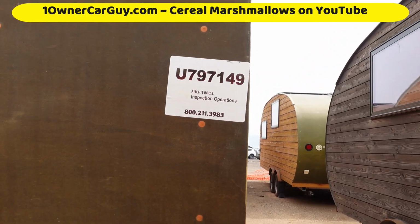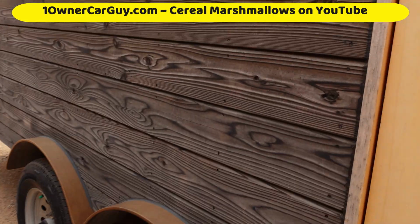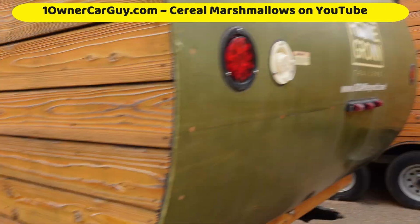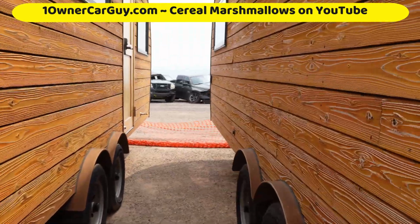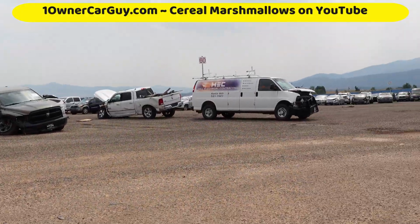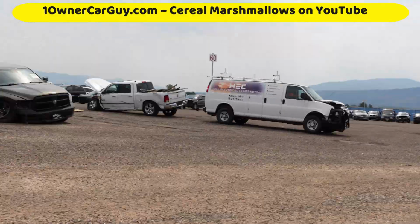Ritchie Brothers Inspection Operations. So it's a Ritchie Brothers deal here. IAA. Homegrown trailers. Wow. There's just so many of them. Okay, well, that is it. That is it.